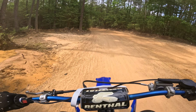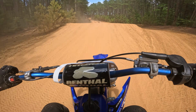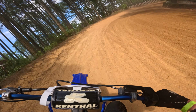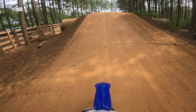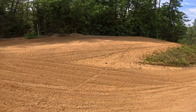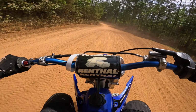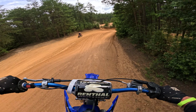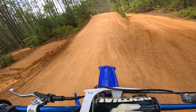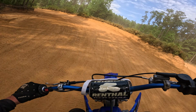A YZ125 ain't the fastest bike, but damn, it's a playful bike. It's so light and so fun. One thing that's difficult on these 125s is staying in the perfect gear all the time. I gotta stay right in the meat of the power always. Better. Right gear.